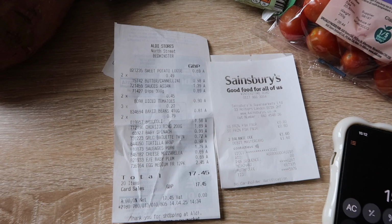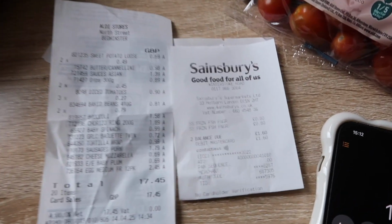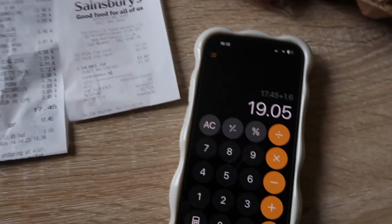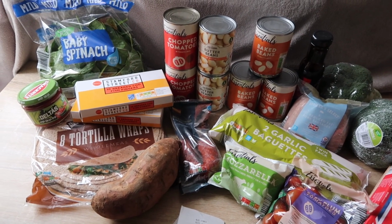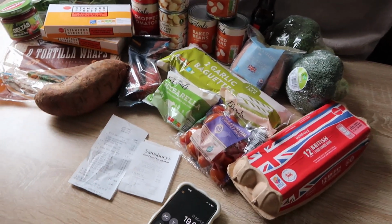So in total here, I've got my 2 receipts. The Aldi shop was £17.45, and then the 2 packs of fish fingers in Sainsbury's were £1.60, which gives me a total of £19.05 for 3 days worth of food for 2 people. So I'm going to put all of this away now and get ready to start cooking it tomorrow.